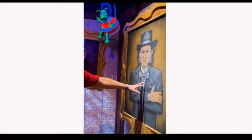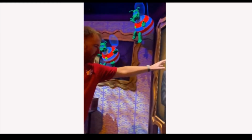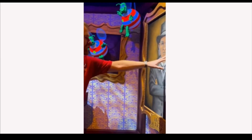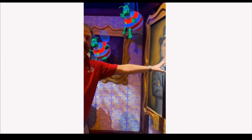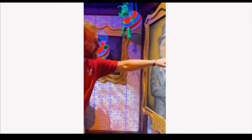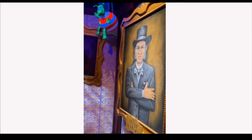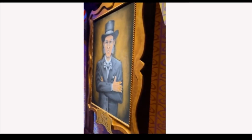We have a painting right here. This is Jacob Marley. You can see it's painted on a screen, but when you take the light off of the painting and light it up from the back, it's more transparent. You see the ghost of Jacob Marley in the back. That's it. All right, let's be careful as we're going around some of these cars. We have 7 cars.